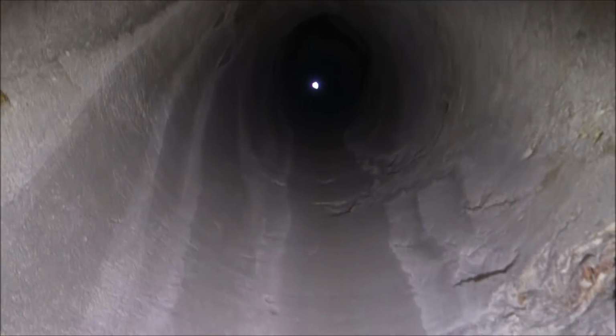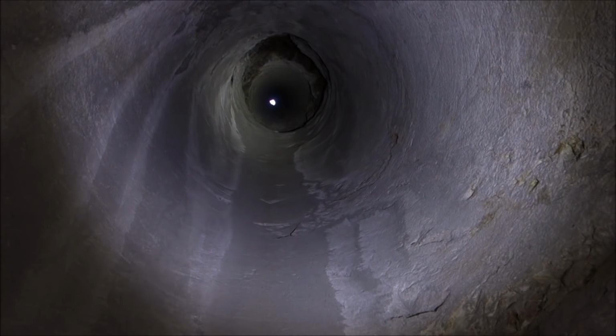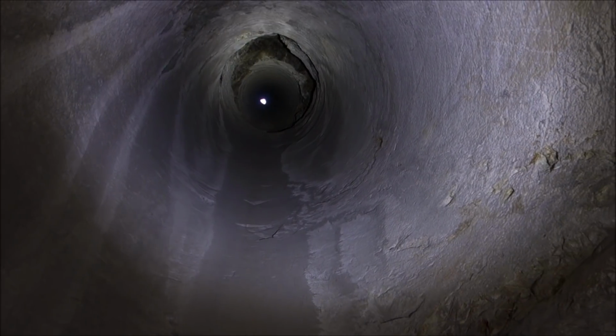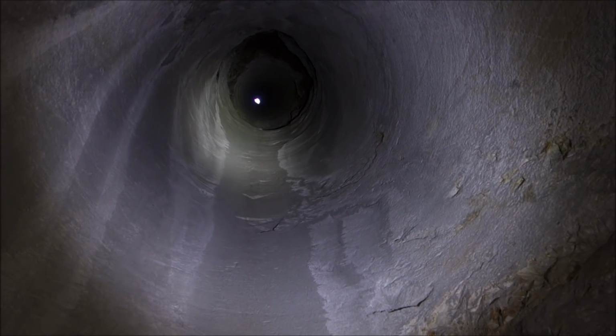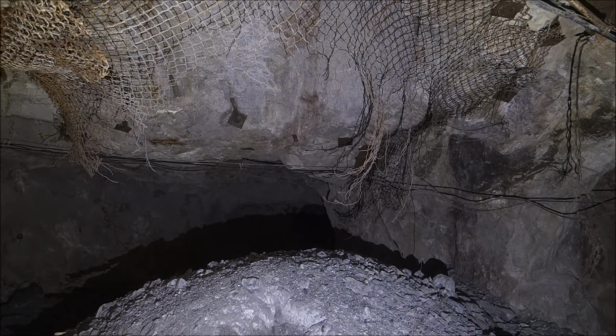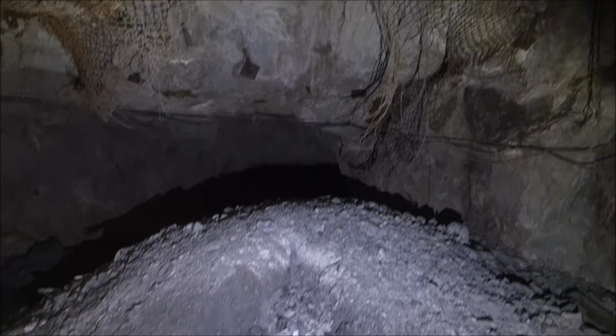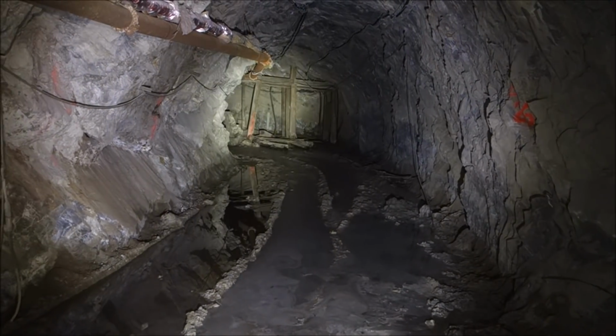and that is because there's a borehole here, a massive borehole here, that leads all the way to the surface, way, way up there. That is wild. Okay, I was just standing there on top of that pile checking out the borehole, and now we are going to continue down the main adit this way.